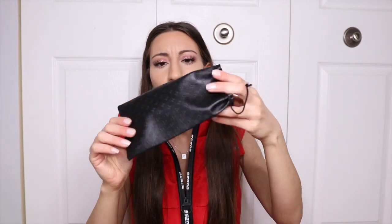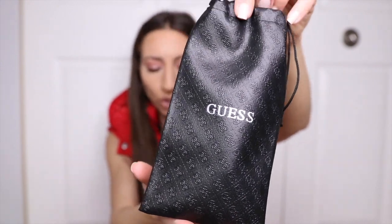I love this style. I love the color, that it's like a purple color and it's not just too dark. I don't know if I like glasses that are completely black at the front. I either like them brown or just a little bit lighter. They look better in person than they do on this camera, but yeah, they're so cute. What do you guys think of these? Plus they came with a super cute case to keep them nice and safe and scratch free. It's a really sturdy case too, and it has the Guess logo and it's embossed too, so cute.